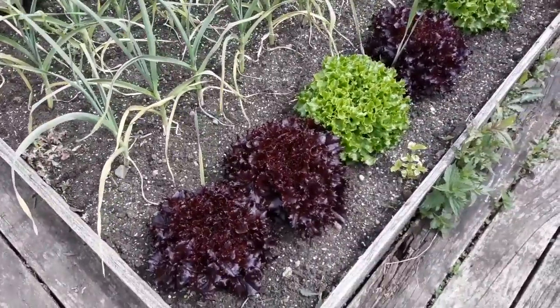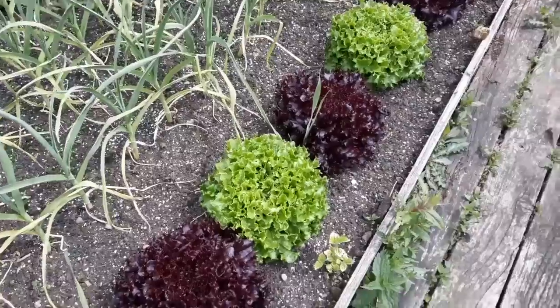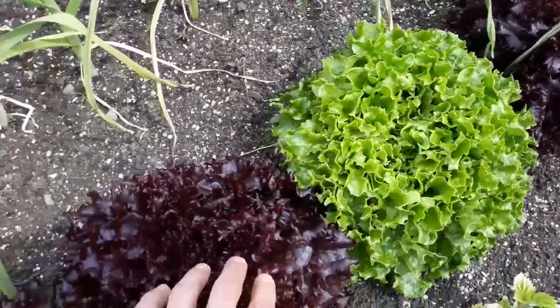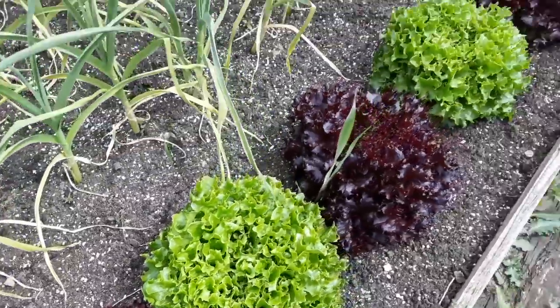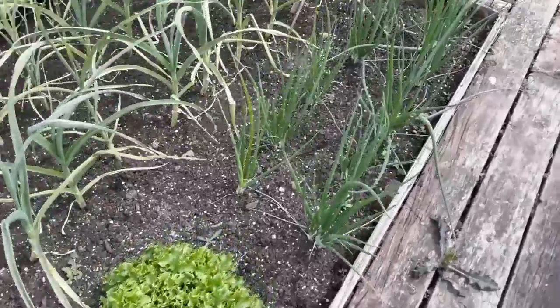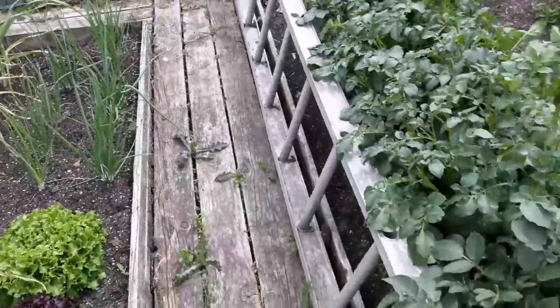And the lettuces, these are the multi-green mixed, which is green and red, and they're absolutely fantastic. They're ready to go now. That's trouble, they all come at once. As you can see, no pests, no diseases, they're absolutely idiot proof. Fantastic lettuce. And a few more spring onions there, just about ready to come.